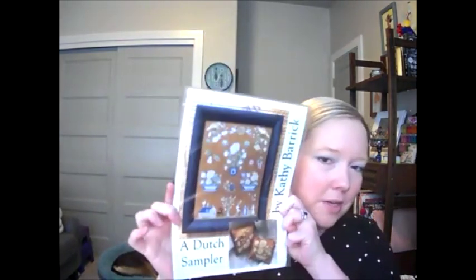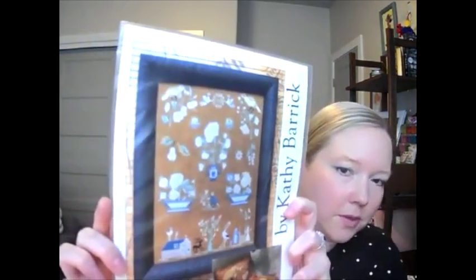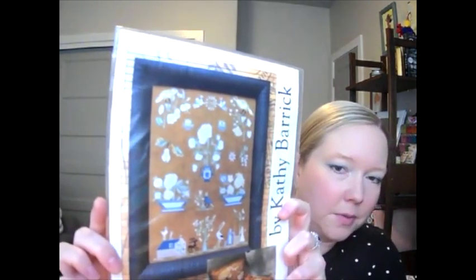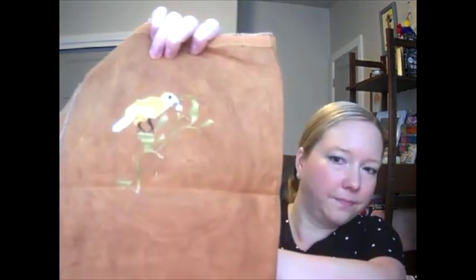And so one thing that Betsy Klager and I are both working on, we actually have a lot of whips in common, which is fun, but totally forgot to show this last time. I'm working on a Dutch sampler by Kathy Barrett. Sorry about the glare. Beautiful. So I brought that to Denver to work on with her since I knew she would be there. And here's where I'm at with that.